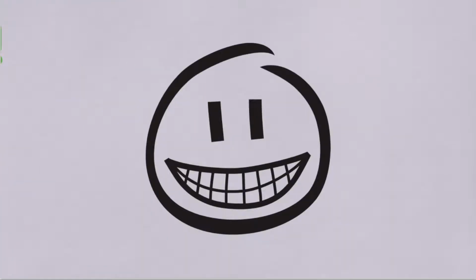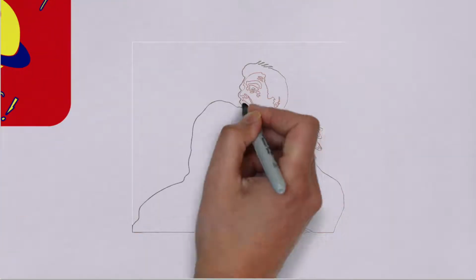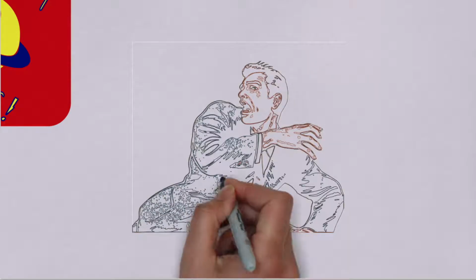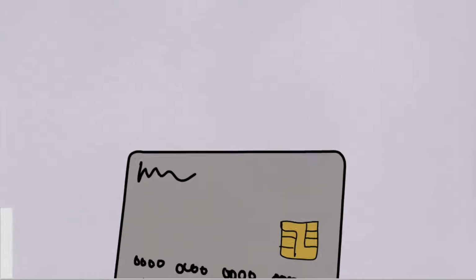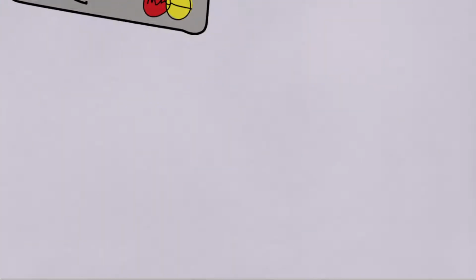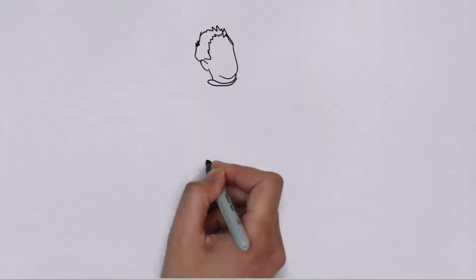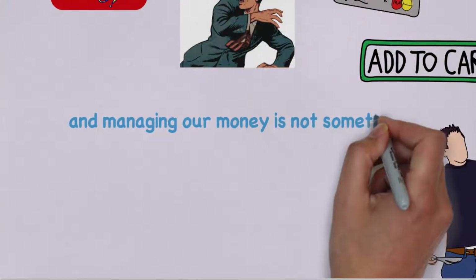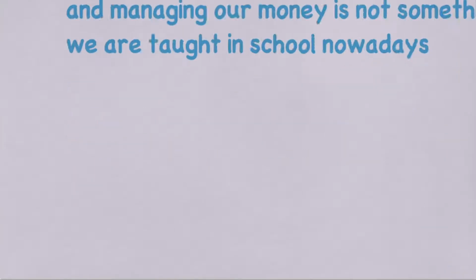Setting a budget is actually a lot easier than it looks. The hard part? No, that comes after. Sticking to your budget is as difficult as it is crucial. Armed with our debit and credit cards, our lines of credit, and our crazy spending habits, it's not surprising that many of us are always broke, and managing our money is not something we're taught in school.